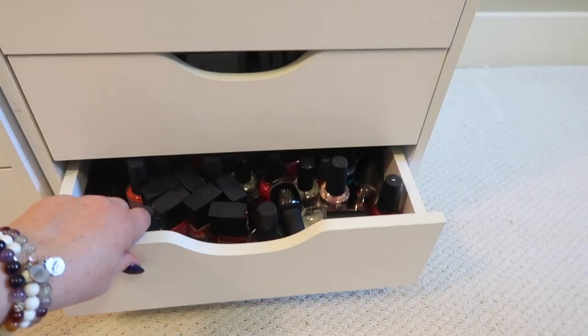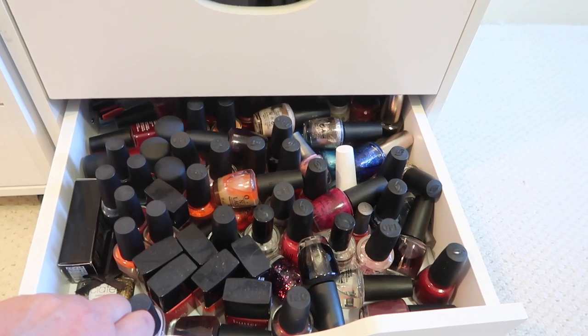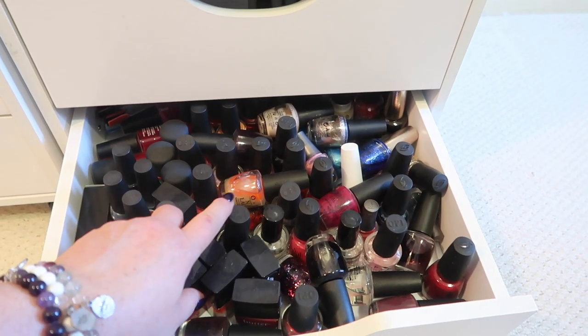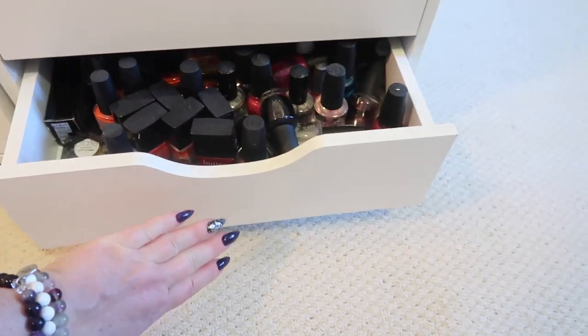And what's down here? Oh, I actually packed all of this. Oh my gosh, those poor movers. I should have just thrown these out. Nail polishes that I never ever use. Holy crap, Carrie.